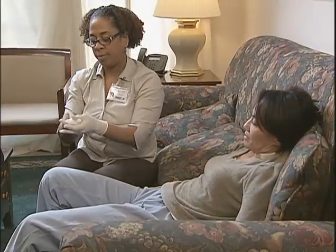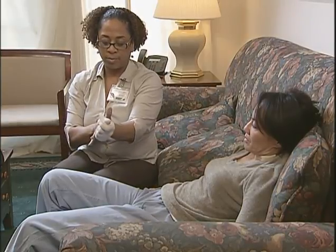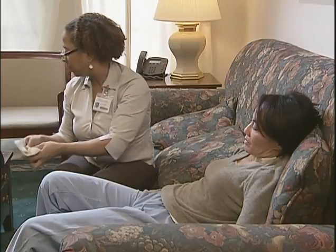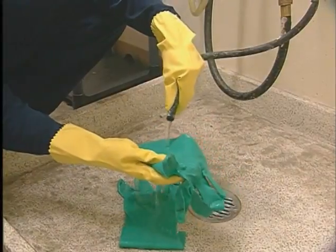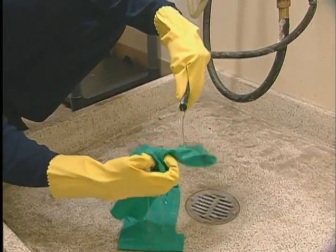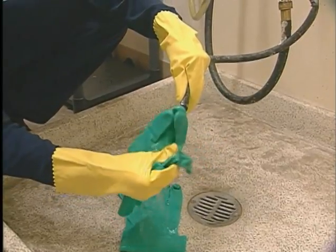Use disposable gloves only once on a single patient and then discard. Never reuse single-use gloves. Utility gloves may be decontaminated and reused if they are not damaged. If damaged in any way, throw them out.